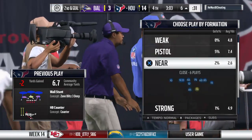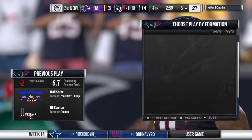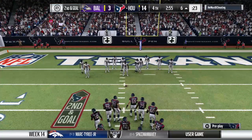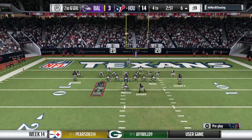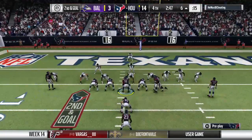Oh, there's no doubt that this is a huge defensive series right here. They've got to hold them to a field goal attempt or less. Otherwise, this game just might be out of reach. Let's see if they can hunker down and get it done. They come out here in the eye.